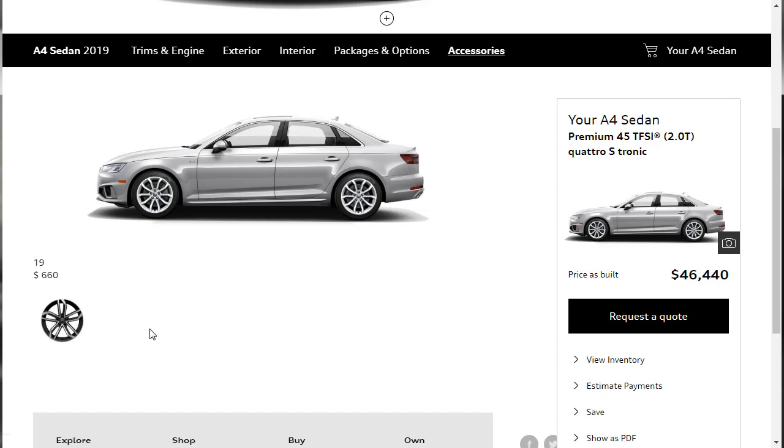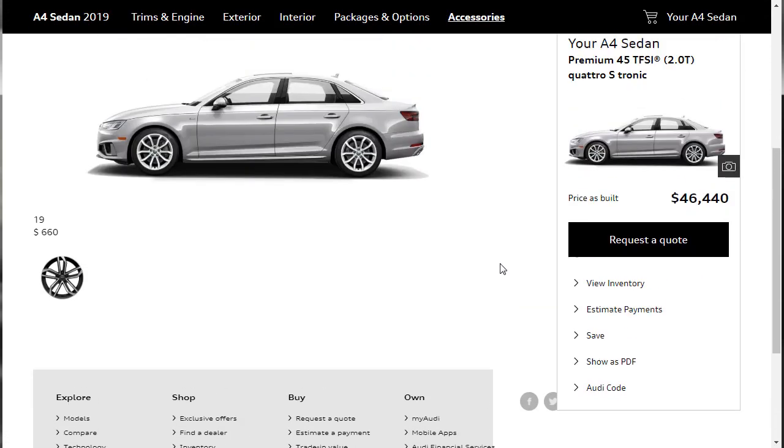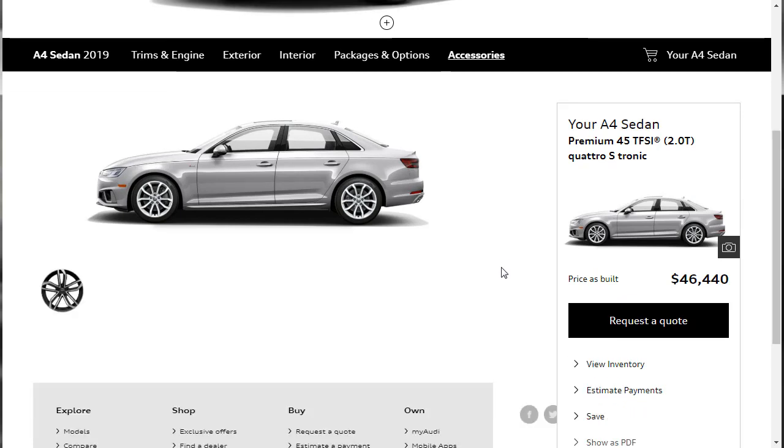But know that we want the wheels. It's only $660, so that should round us up to about $47,000 we will be looking at if we got the wheels. And let's just say we would get the wheels. All right? So, that said, let's move on to the summary if I can find it. Okay, so I can't find a summary page. They seem to be having a little issues with their website. That's fine. We actually got through the whole build. It's about $47,000. We're going to go ahead and wrap this build and price up.